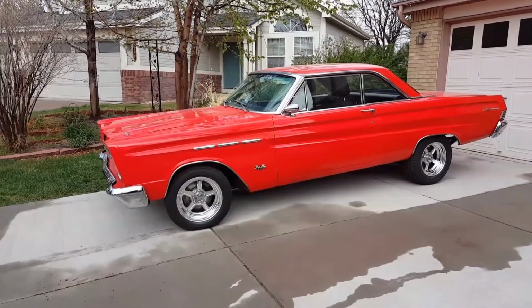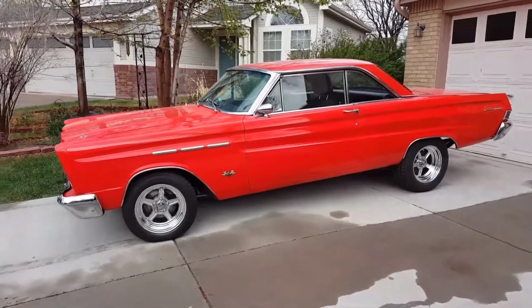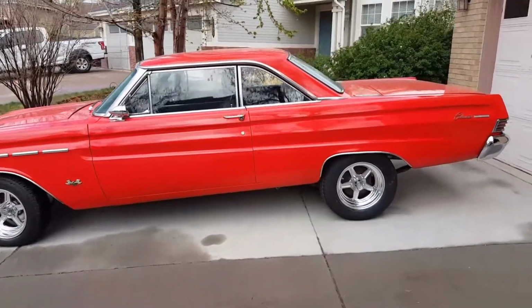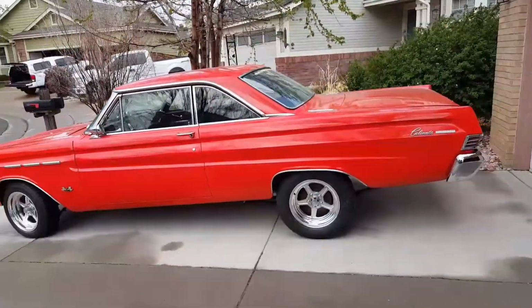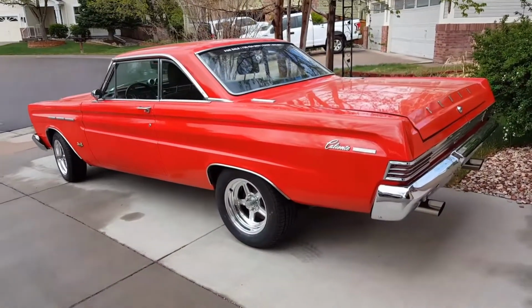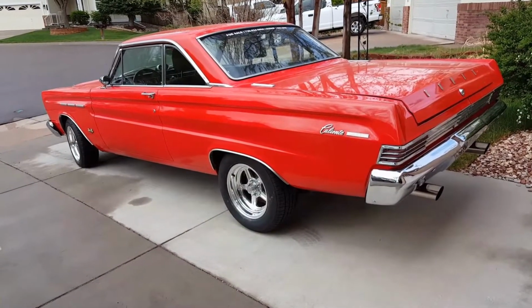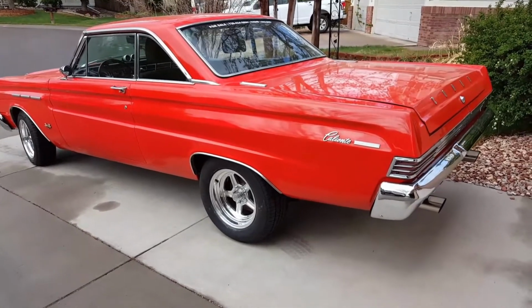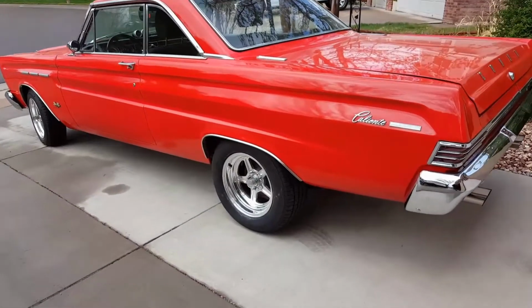Got the billet specialty street lights, brand new tires all the way across. Relatively good condition paint. It's an older paint job, it's 2008. Still shows really well. Bumpers were re-chromed. Exhaust 3-inch all the way back.